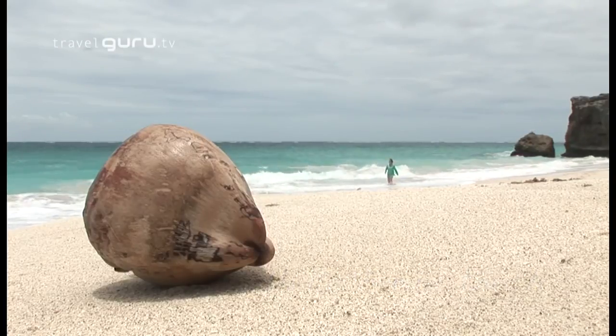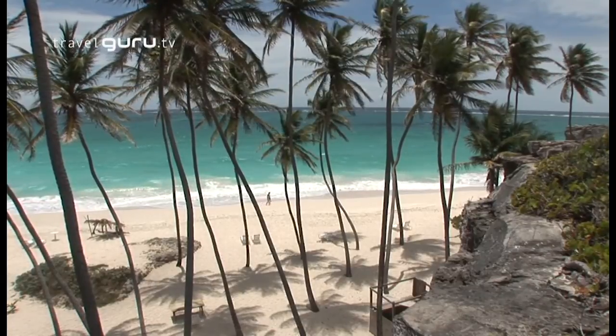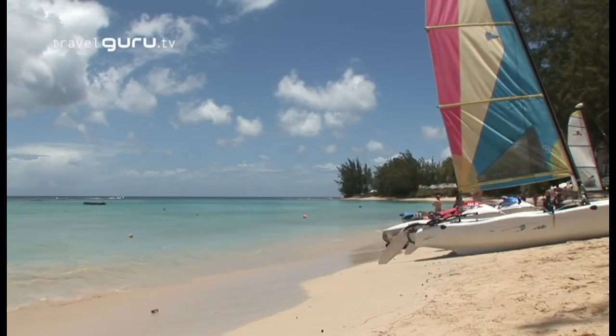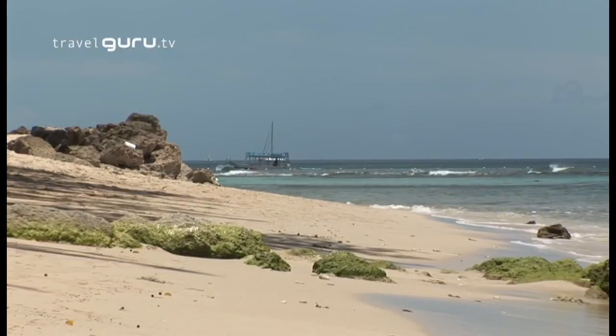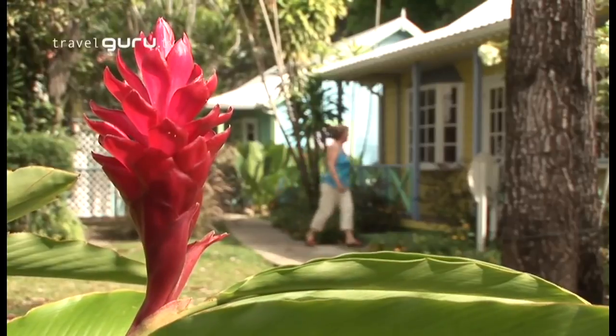This is what you would call your idyllic Caribbean beach, and Barbados has them in spades. I'm at Bottom Bay, which is on the south coast of Barbados. There's lots more like this. And then on the west coast there are the calmer beaches as well, all with this gorgeous powder white, very soft sand. But it's not just about beaches here in Barbados. There's so much more to see and do and explore.